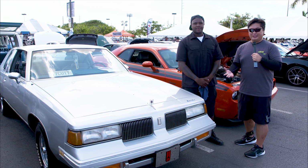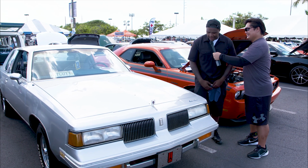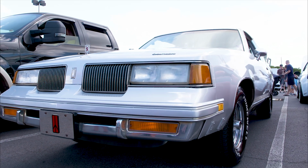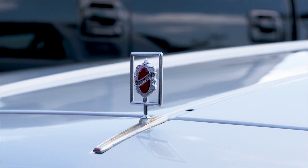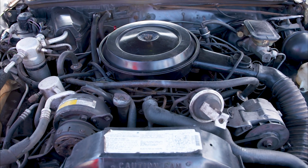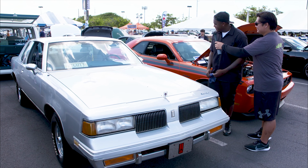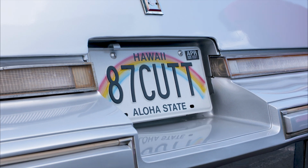All right, here's another vehicle that I have not seen. This is an Oldsmobile. Mark owns it, and Mark's gonna tell me a little bit about it. Well, what we got is a 1987 Oldsmobile Cutlass Supreme, low-key, the Brougham version. I got 70,000 original miles on it. This is the last V8 that Oldsmobile ever made. So I fully restored it. It was a real rust bucket when I first got it. I got it from a man out there on North Shore. So that is absolutely clean. Thank you so much, brother.